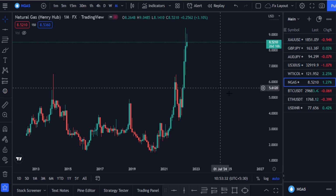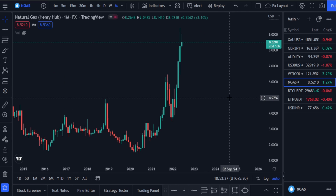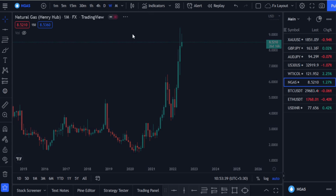So now let's see. As you can see on the monthly time frame, the price is pretty much bullish and we are printing bullish candles back to back. So we are pretty much bullish on the monthly time frame.